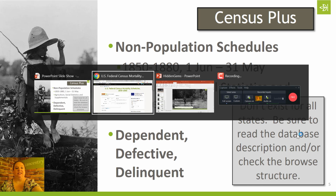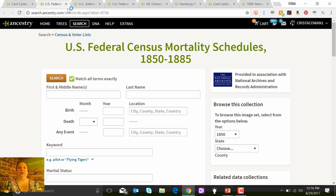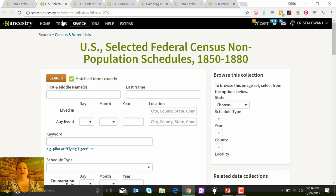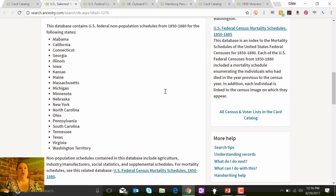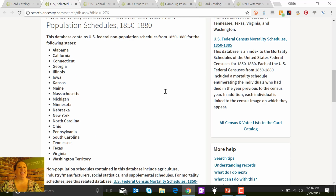Now, again, the easiest, fastest way to get to these records is just simply to go to the card catalog, type in non-population, click search and it'll come right up. Again, be sure to read that database description. One of the things you're going to discover is, again, not every state turned these records over to the federal government.